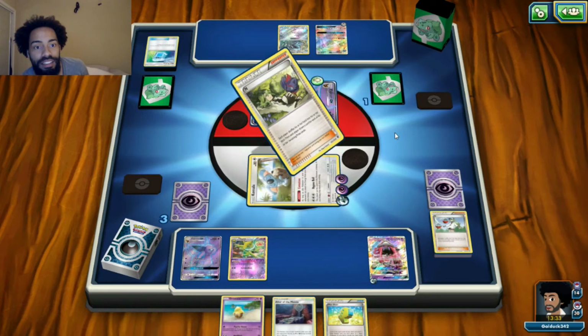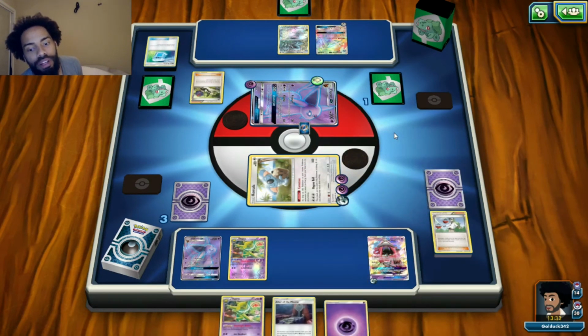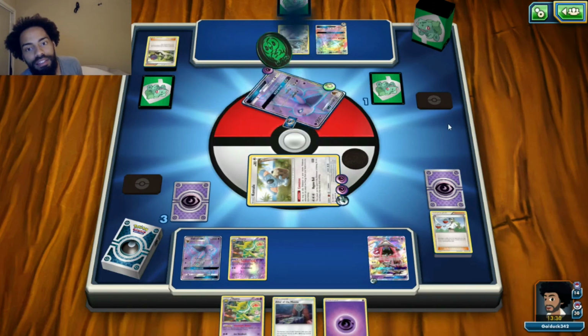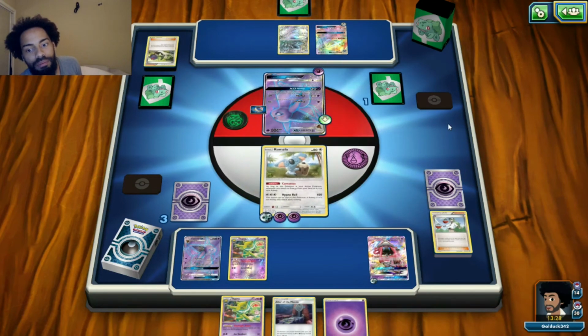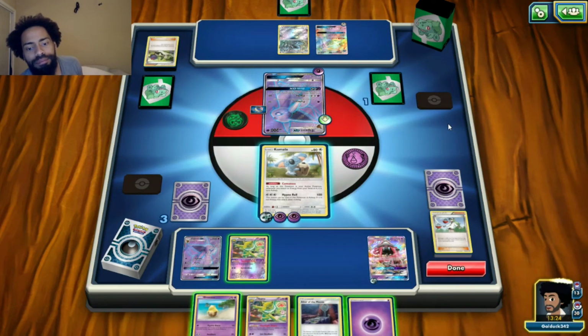And then he ends. He's gonna end for 1. But he does get to draw for that. So it's not such a bad thing. He wakes up. I wake up. Should I retreat into Lele and power her up?